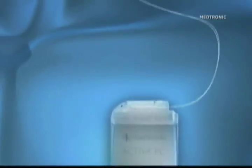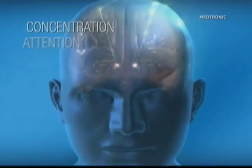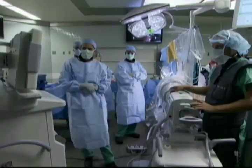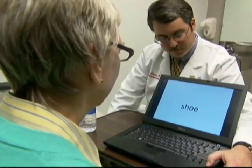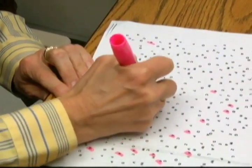The signals push through the damaged areas of the brain and connect with areas needed for concentration, attention, memory, and problem solving. For years, Parkinson's patients have undergone deep brain stimulation to help calm the brain's activity. But will it work in Alzheimer's patients? Doctors have been testing Kathy regularly, her ability to concentrate and solve problems. Before they turned on the pacemaker, she didn't do so well.